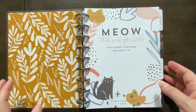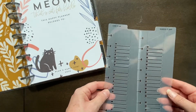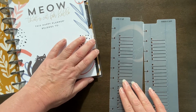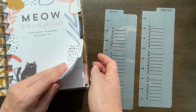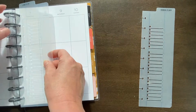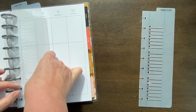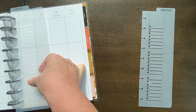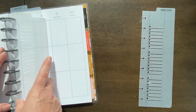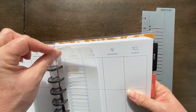Okay, and so these are just a few of the goodies that I have. So you can also get, this one says line it up, this one says check it off. So it's checklists. This one has circles, this one has squares. And what you can do with those, you can use them for two different things. One, you clip them into your book, and you can use it as a page marker.